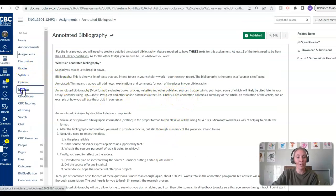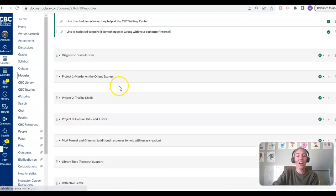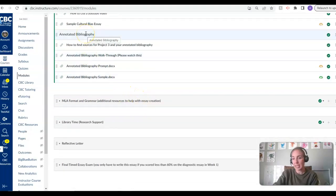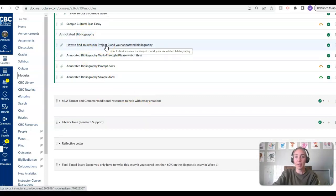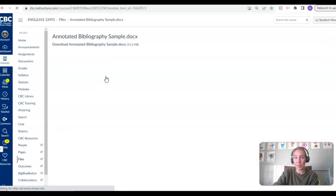In the modules folder, if you haven't already checked it out, go down to Project 3, and there's a whole section for the annotated bibliography. Here is how to find sources. So if you haven't done that, hopefully you have. Like really, really hopefully you have. But if you haven't, here's how to do that. And here's the walkthrough on how to make the annotated bibliography format perfect so you can get all those points. So watch this and then use the sample to format your document.